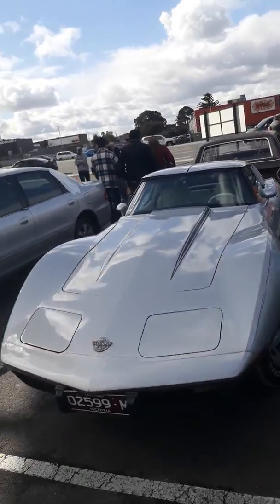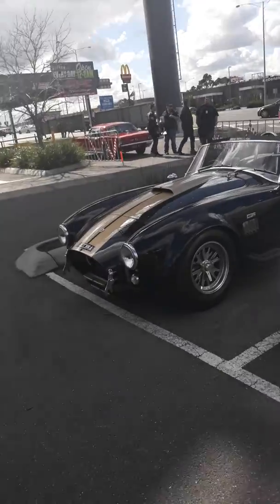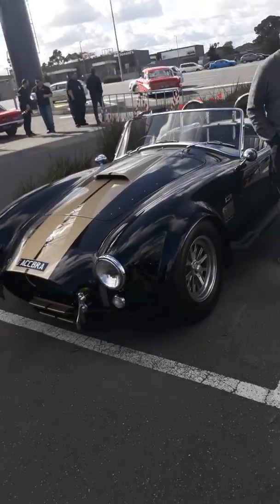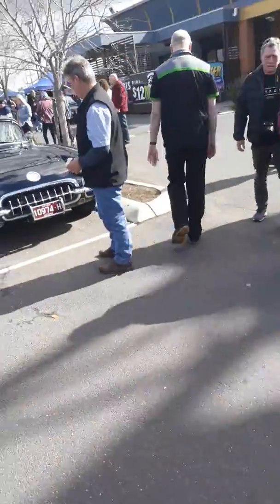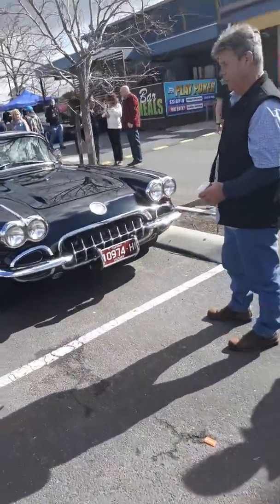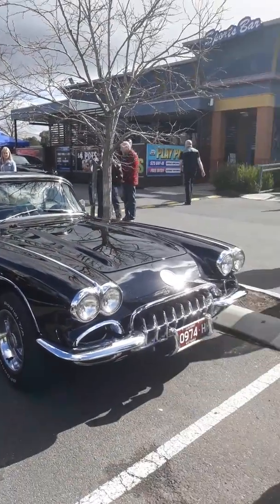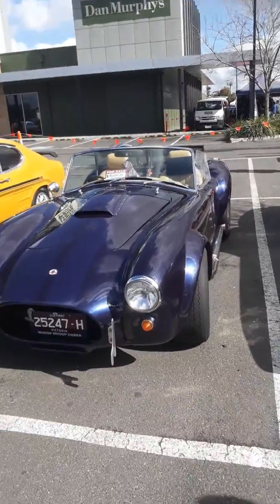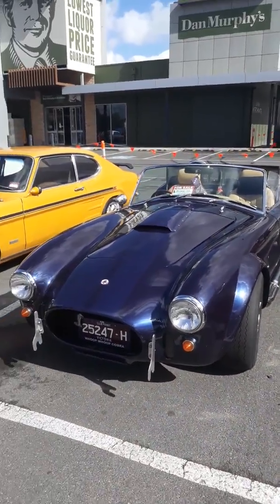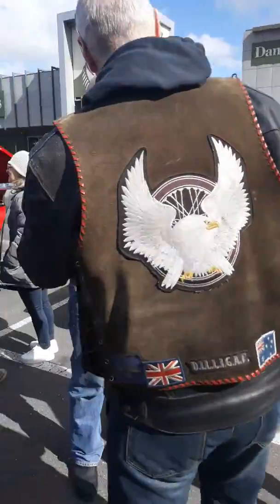Nice old Corvette. AC Cobra. Another beautiful old Corvette here. Very nice. See, don't mind that body style at all. Another Cobra. Ford Capri.